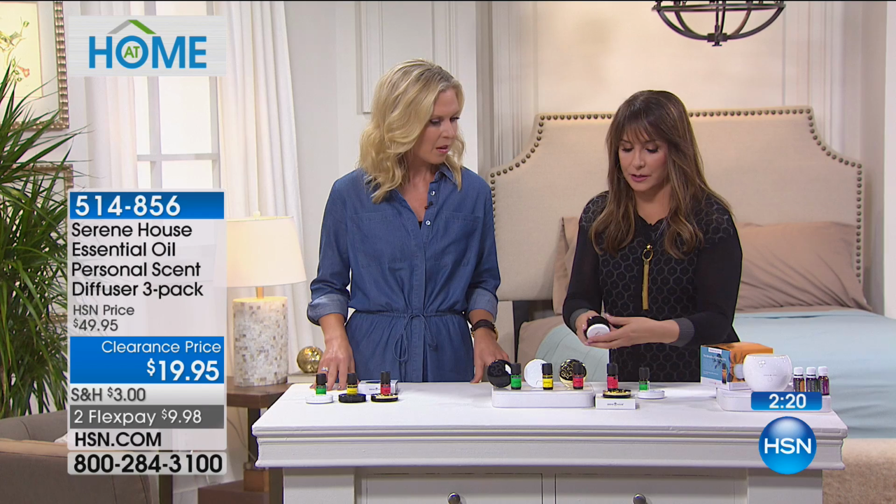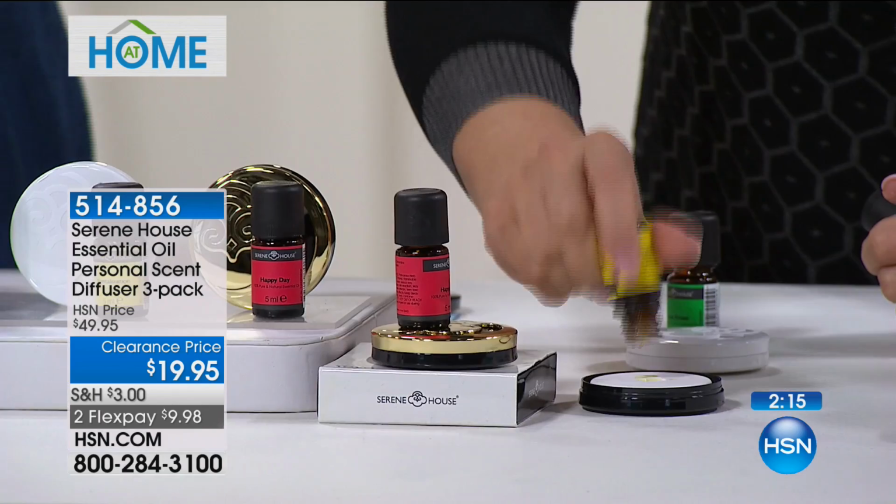So this is what you do. Here's the disc it comes with, like so. And then you just put a few drops on it, like so. Little goes a long way.